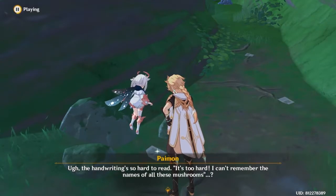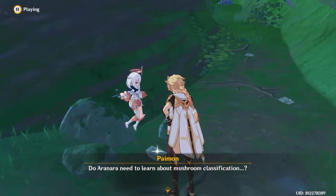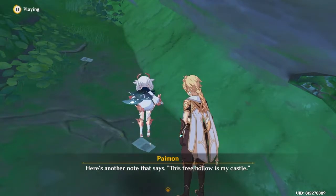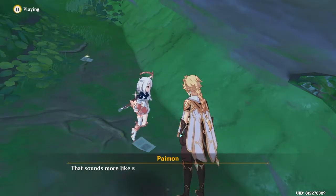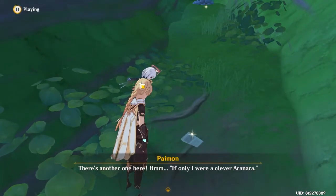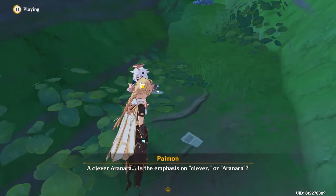The handwriting's so hard to read. It's too hard. I can't remember the names of all these mushrooms. Do Aranara need to learn about mushroom classification? Here's another note that says, "This tree hollow is my castle." That sounds more like something an Aranara from the stories would say. There's another one here! If only I were a clever Aranara. A clever Aranara. Is the emphasis on clever or Aranara?